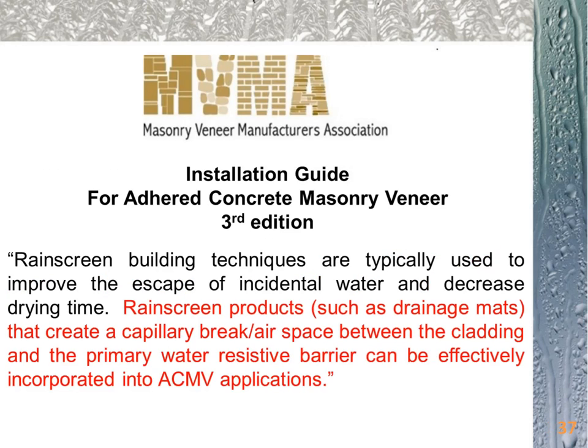This was nice to see with the Masonry Veneer Manufacturers Association. They've got installation guides, as you're probably aware of. They do make reference in their third edition to building with a rain screen or a drainage mat, basically talking about how it can create a space and allow drainage and ventilation.